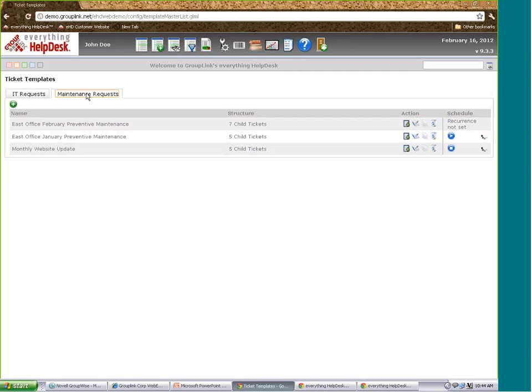The last way is going to be for scheduled tasks or automatic ticket creation. What I mean is, East Office preventative maintenance, or if you have a monthly website update or backing up of servers and certain things need to happen weekly or whatever it might be. We're going to have a scheduled pattern, and when it meets that pattern, we're going to automatically create tickets and send out the email notifications to whoever we've assigned to receive those, and they're going to get that information.